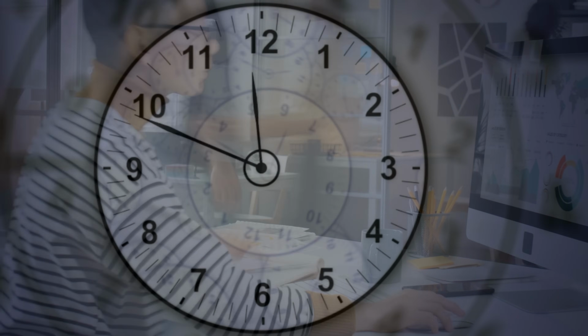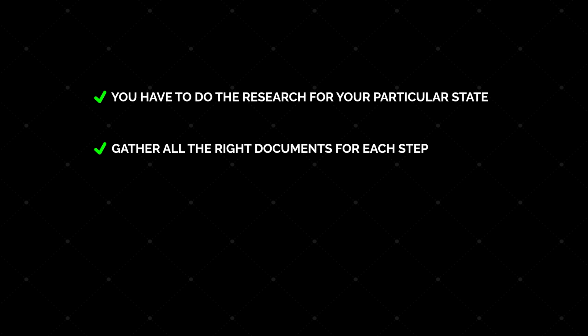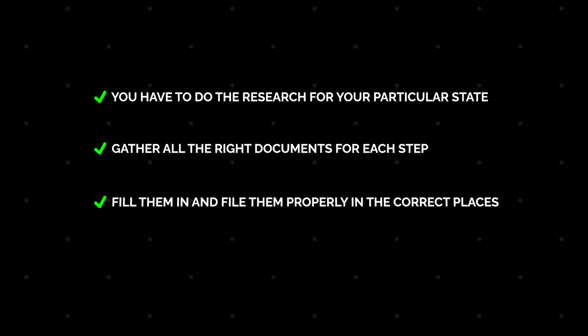But unfortunately, one thing that does stay consistent from state to state is the sheer amount of time and effort required to actually go through all those 8 steps. You have to do the research for your particular state. You have to gather all the right documents for each step and fill them in and file them properly in the correct places. It's a super confusing, stressful process that could literally take months.